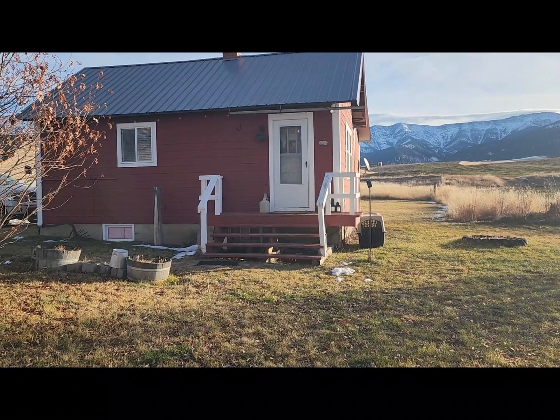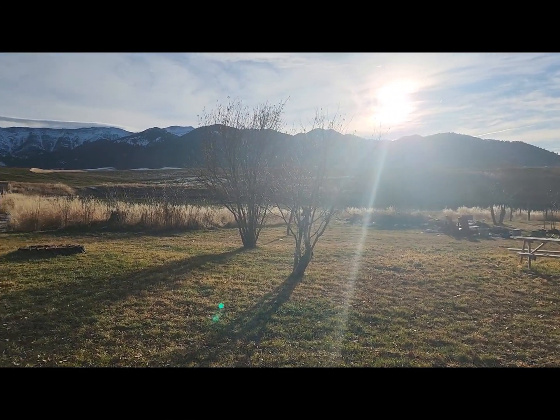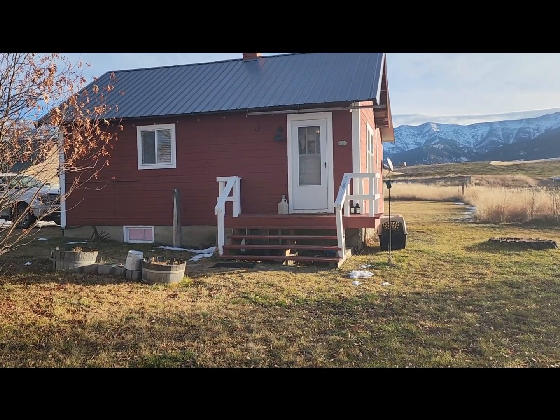All right, here we go. Good morning again, everyone. It's a beautiful morning. The sun has come up over the mountains. And here is our little bunkhouse that I was telling you about.